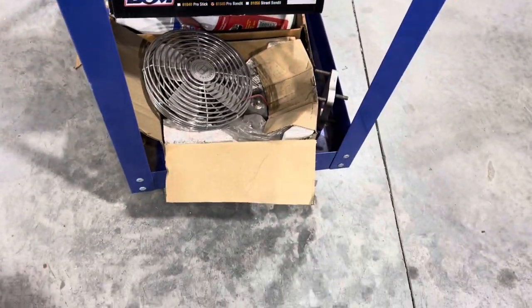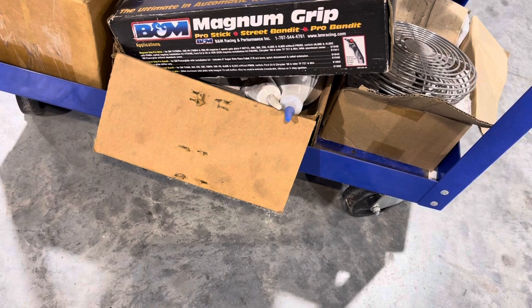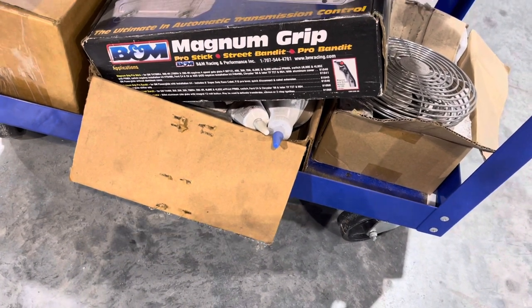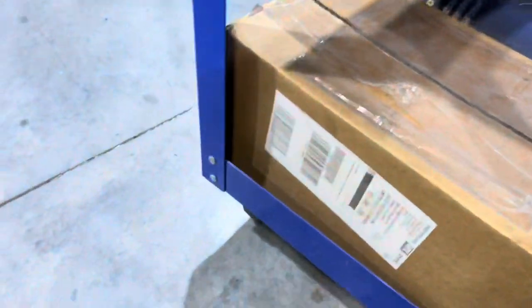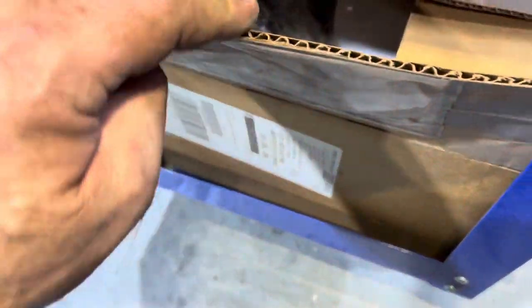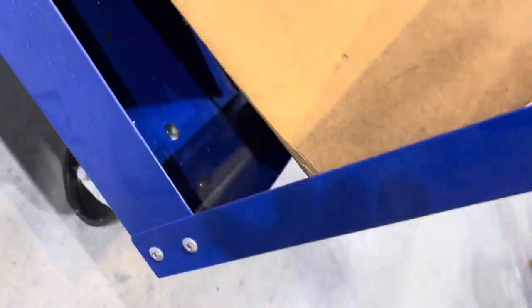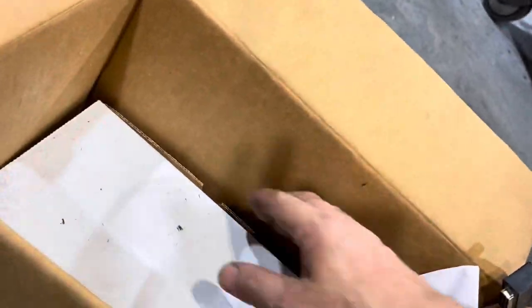There's that little fan I mentioned. The shifter stuff. There's some Lucas gear oil in there. Miscellaneous crap of the master cylinder you don't need. And then the Speedwire panel, cable distribution block, the relay board and fuse panel.